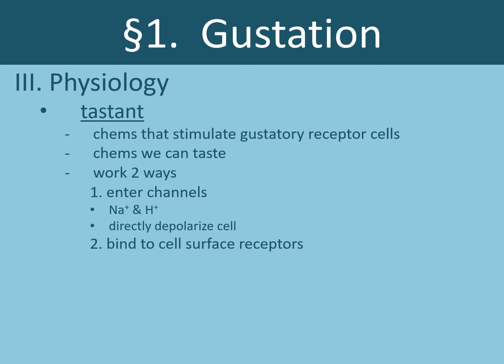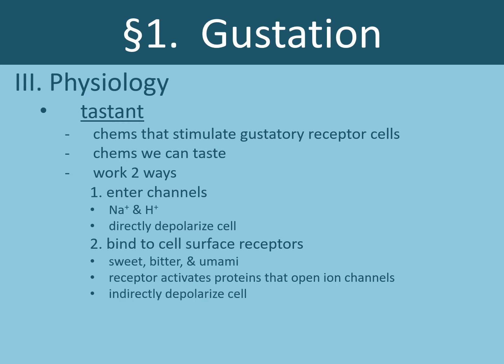The other way that taste molecules can work is that they'll bind to cell surface receptors. Cell surface receptors are in the membranes of our taste cells. A taste molecule will bind to these receptors, and these molecules include the sweet, bitter, and umami flavors. When a receptor is bound to a taste molecule, it will activate nearby proteins, and those proteins will activate or open up ion channels. Ions like sodium are going to flow into the cell, causing it to be depolarized. Notice that this process of depolarization is indirect. The taste molecules remain outside of the cells, and different ions have to rush into the cell.